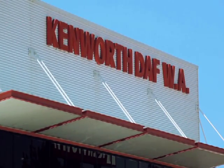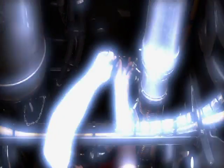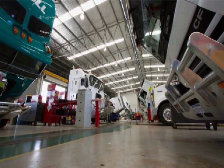In my search for the perfect career, I'm down here at Kenworth DAF having a go at being a heavy duty technician. Today we're going to be chatting to one of the guys that runs the shop. He's got a lot of information for us, as well as talking to one of the apprentices to learn about how to get into this sort of job and how much fun he's having. So we're going to be getting in amongst these beasts of engines, looking at the suspension, looking at braking, all that sort of stuff, and having a bit of fun.